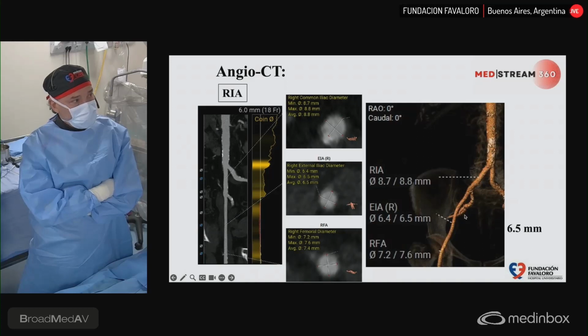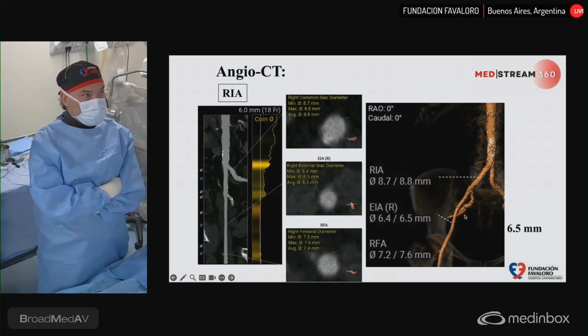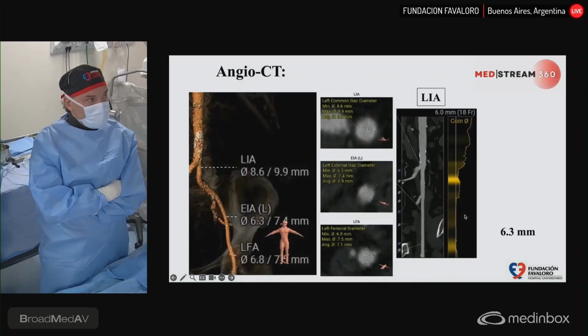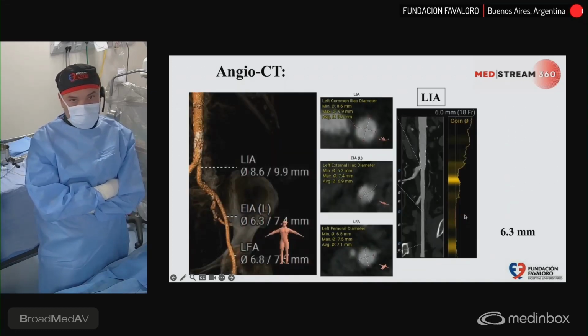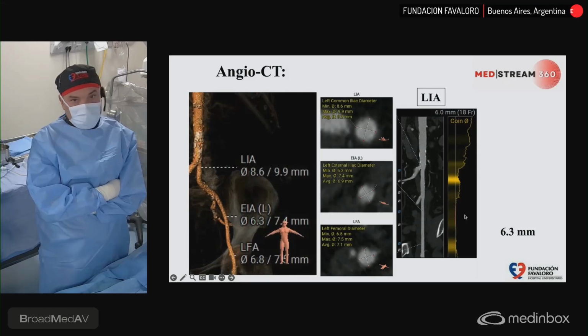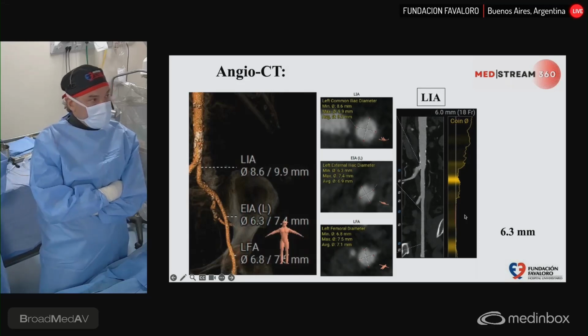Next. These are the vascular access routes. The right iliac artery is normal, 9 millimeters in the common and 6.5 in the external. The right femoral artery is 7 millimeters without significant calcification. Next. The left iliac artery is almost the same, 9 millimeters in the common, and 6 to 7 for the external. The left common femoral artery is about 7 millimeters in diameter, also without significant calcification. The only problem we had for the puncture is that she is too short and both femoral arteries are quite deep, not easy to find with the echo imaging that we did for the puncture.